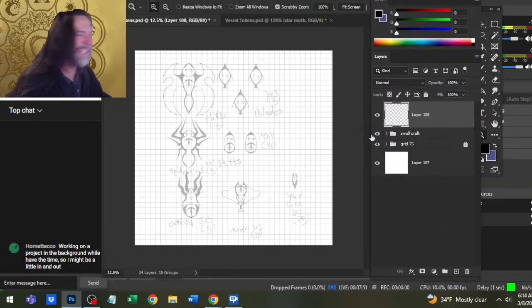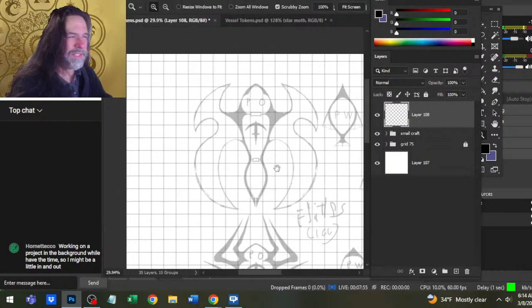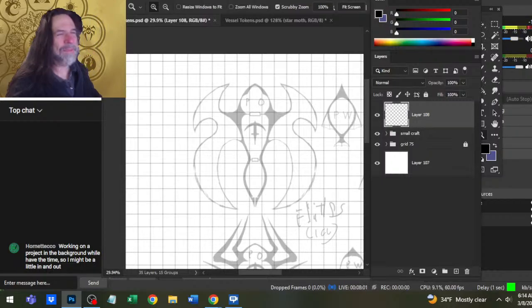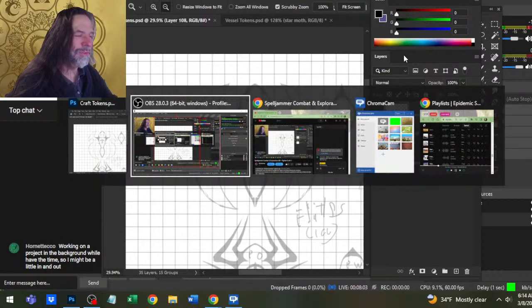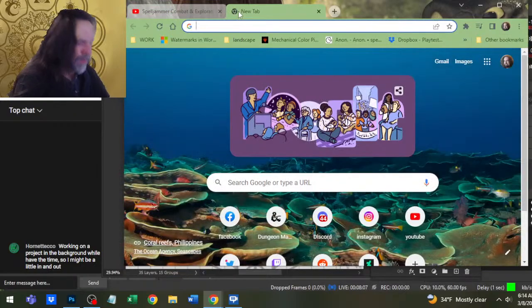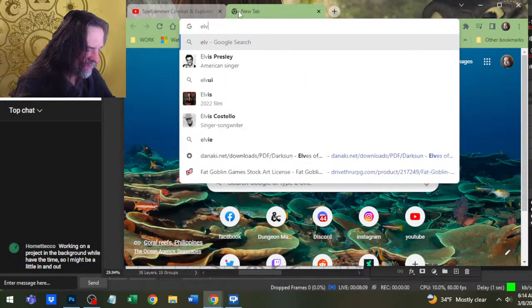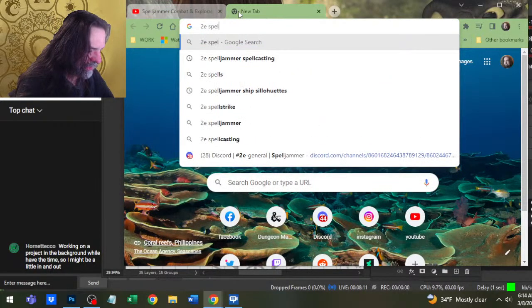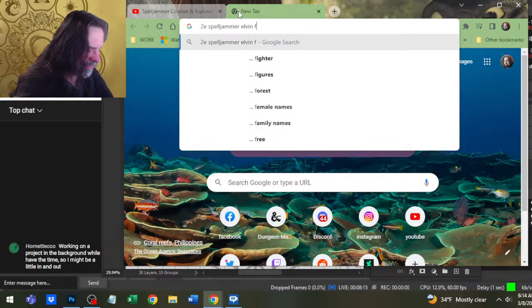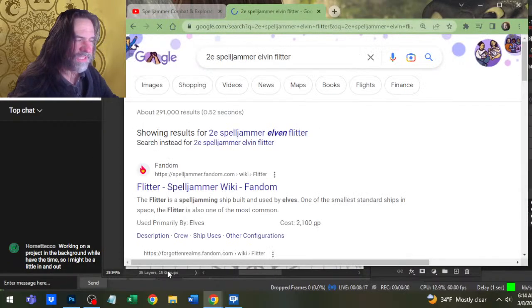Let's take this down to... We're just making stuff today. I've got a production agenda, obviously, that I want to fulfill. But right off the cuff, I'm not happy with how that Elven Flitter is shaped. It just looks stupid. So let's make something better. Let's go with 2E Spelljammer Elven Flitter. Let's see if I can find some reference art.